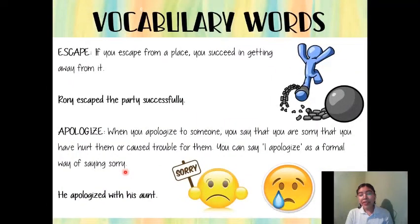Escape. If you escape from a place, you succeed in getting away from it. Rory escaped the party successfully. It means to get out from somewhere.